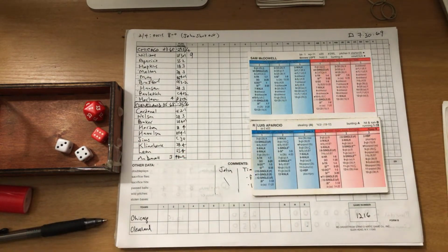So McDowell retires Williams. Here's Louis Aparicio now. Aparicio, a right-handed hitter. Great to be here with you on the Strat-O-Matic Baseball Network for a bona fide night game starting at 7. We'll see how long I'm able to do it.